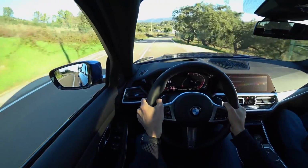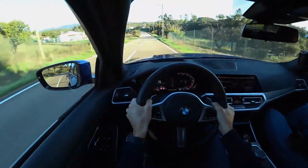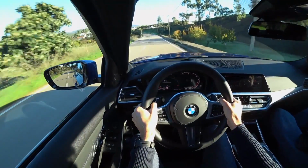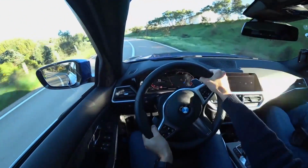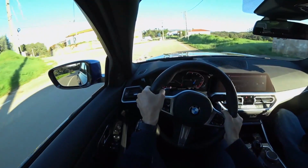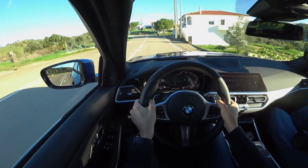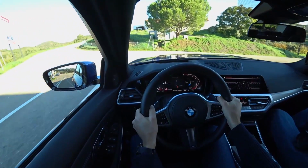But this one here and also the base one has this new hydraulic damper, which adds some progression to the dampening rate. So that shall bring you dynamic and comfort at the same time. And as long as the roads are pretty even, it feels very well. But when you go into some bumps, then you definitely feel that this is rather a sporty setup here.